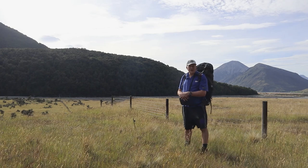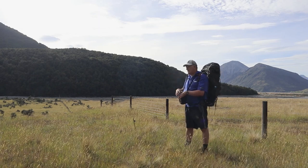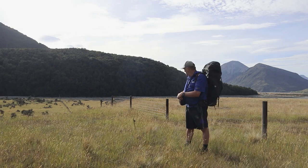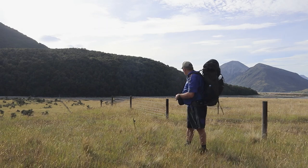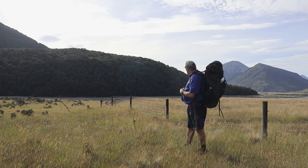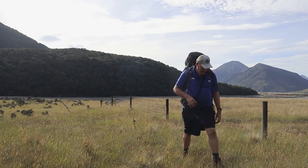So just have to walk along the fence line. The stile's about 200 metres down in that direction. So we'll walk down to the stile, climb over the fence, and then we just have to cross the Hawdon River over there in the distance. The car park is just at the end of that ridge there. So we'll get going.